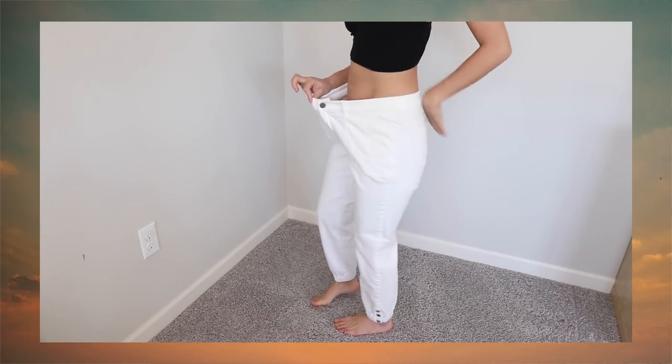Like, you'll see the video of me holding it out in front of my waist, but these are way too big, and even with a belt, it doesn't fix them. I was considering taking them to get taken in, but because of all of the pocket details and the stitching, I don't think that it's going to be possible, or I'm going to end up paying so much more money. And these were already $30 basically, so I'm just going to return these for store credit, unfortunately.